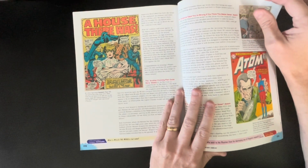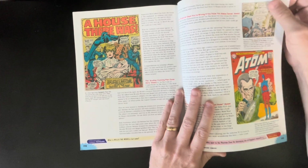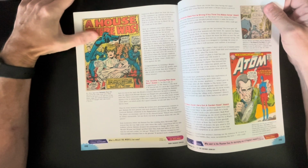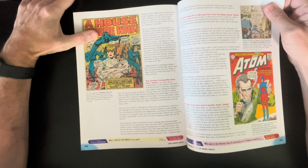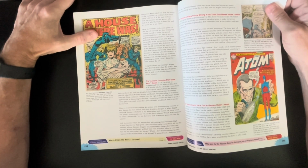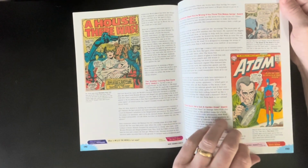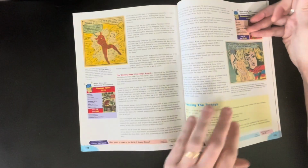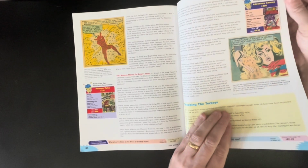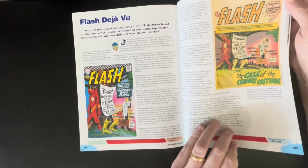Oh, beautiful. Fantastic Four 88. Oh yeah, look at this. Jack Kirby even makes a mistake. Man draws that fast. The hand is on the wrong arm. Oopsie. But he is Mr. Fantastic, so maybe he can do that. Great splash page. Love the big title right there. So this is mistakes and stuff. That's cool. Flash Deja Vu.